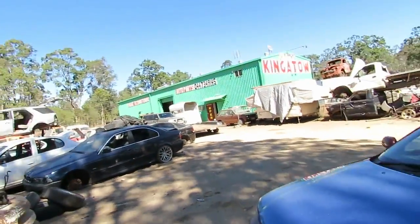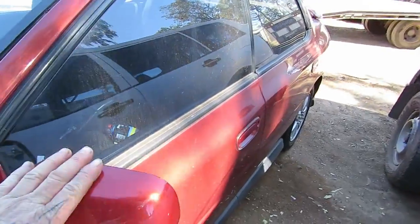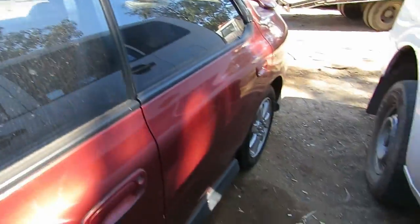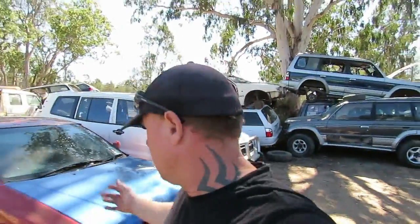But we've got a set of mirrors so we can colour match the mirrors. Look at the tinted windows, they're just right. It's just nice, it's got everything we need. There's a few trolley dints around it, and it has been painted before, but that doesn't matter. We'll just sand them back, get them straight before we swap them over. I paid a bit more for this than what I'd normally pay for a car, but what do you do when you need that donor car?